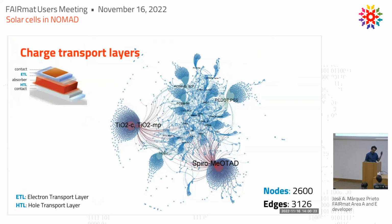And even if you're a really good chemist, you cannot have the chemical intuition to navigate you through all these possibilities. So to really accelerate the device implementation, we also need to deploy new tools that help us in making these decisions and visualize them.